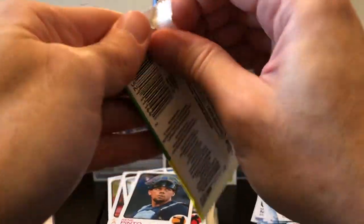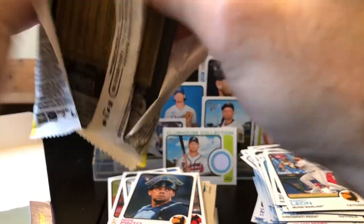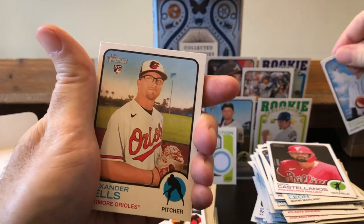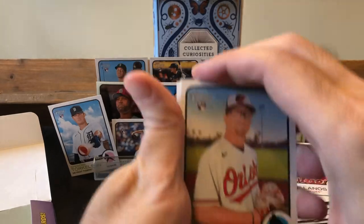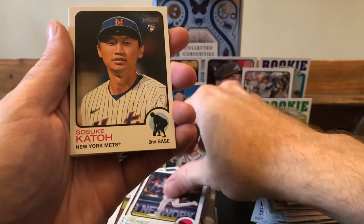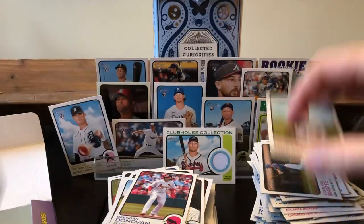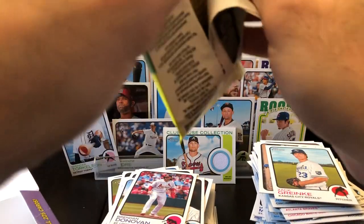Two packs left to go. Doing pretty well in time. Thanks for sticking with me, especially if you're still here after me pulling the quote-unquote hit. Ah, Spencer Torkelson. That's not bad. I'll put you over here. At the time, Torkelson wasn't doing too well, but he really came on in 2023. Brendan Donovan did not come on in 2023. Last pack. There will probably be no magic as we have pulled our hit.